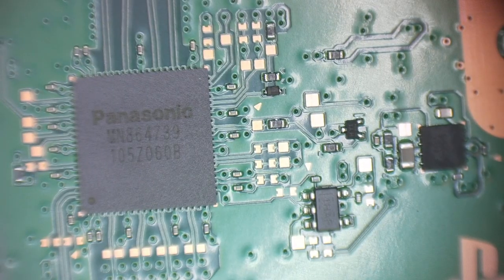Right, so I'm going to start off around here. This is the HDMI encoder, and even though it looks clean, it could technically be bad. The HDMI encoder is known to cause a blank screen. So let's just have a look at this here.